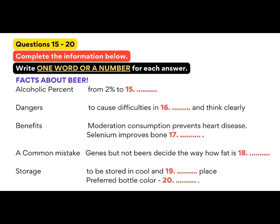And the colour of a bottle can influence the flavour. Brown bottles block out light that reacts with the hops, which could damage the flavour. Green or clear bottles provide little or no protection from light damage.